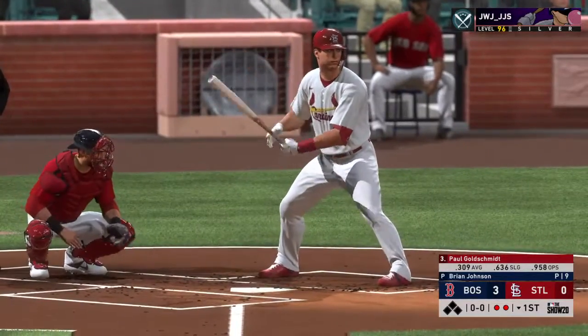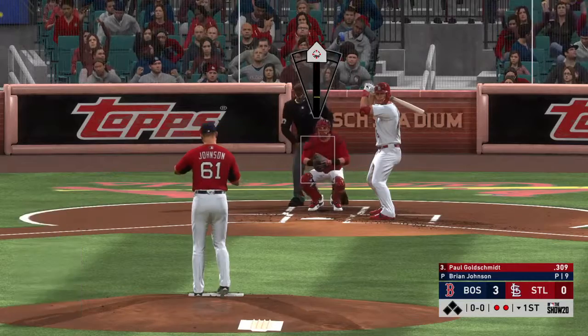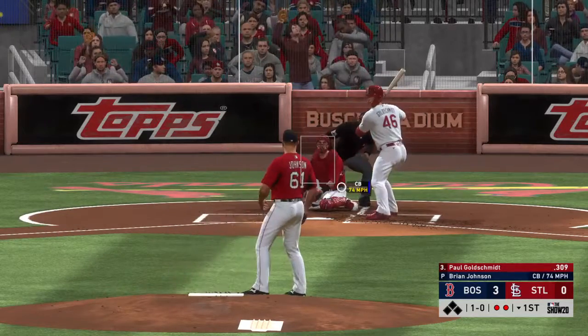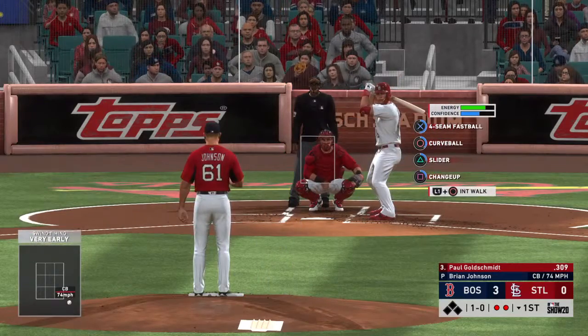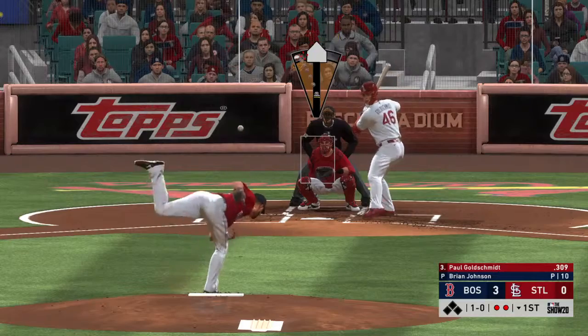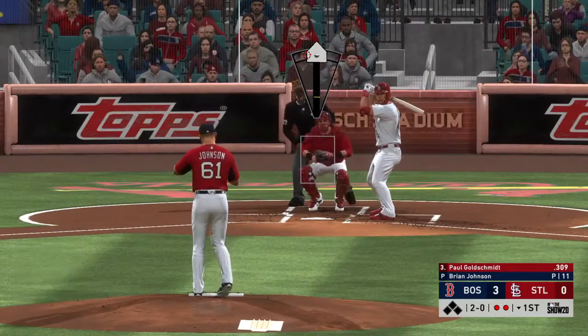Now to the plate, Paul Goldschmidt. No one aboard for him, and 2 gone here in the first. Here's the pitch. And a good idea to hold off on that swing. It's ball 1. Lays off the fastball away, and it's 2-0. And the pitch.